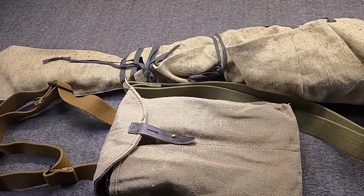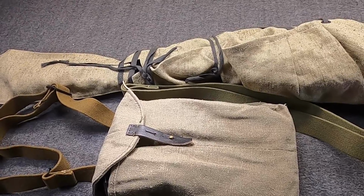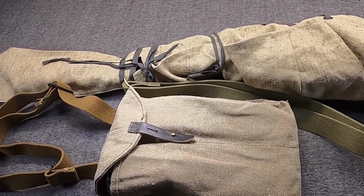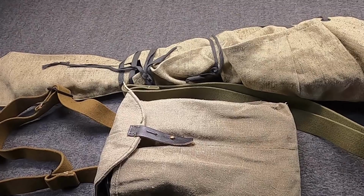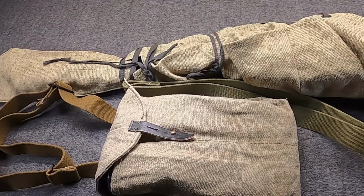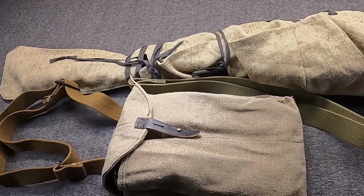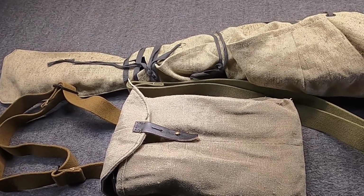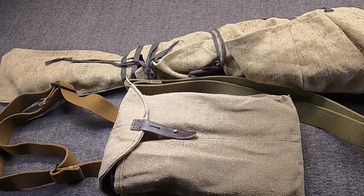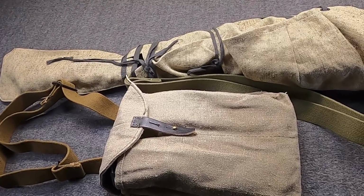VEPR FM-RPK74M, also imported by FIME Group, who imported the SGLs from 2013 till they were sanctioned in 2014. Before that, it was Arsenal, same basic company. And after the sanction on Izhmash, Kalashnikov Concern products, the main focus in the USA was on VEPRs, Molots.